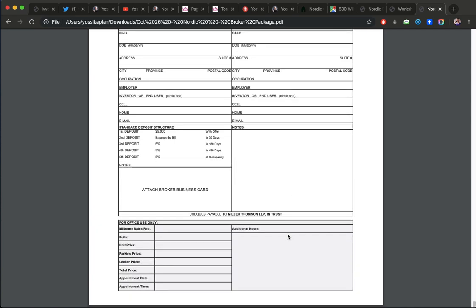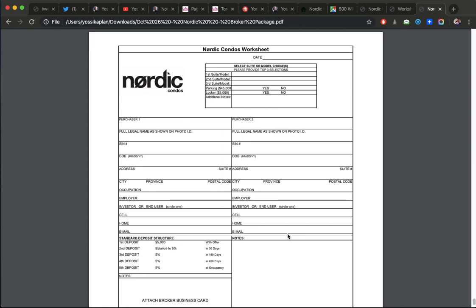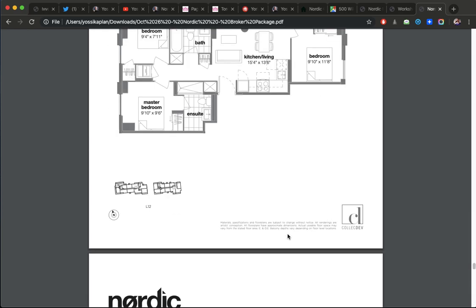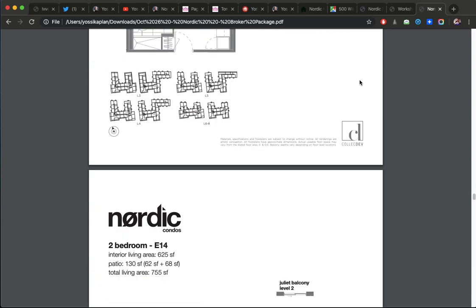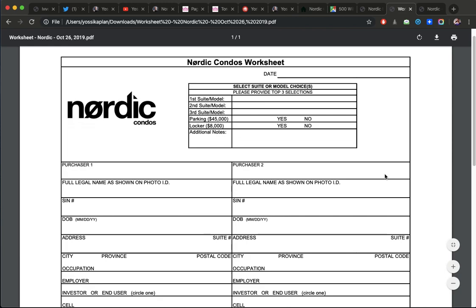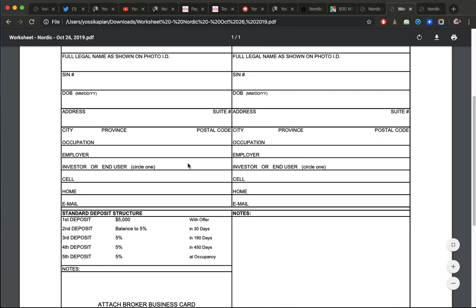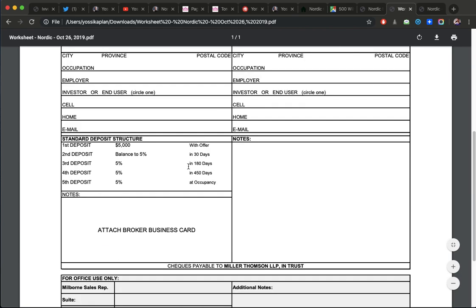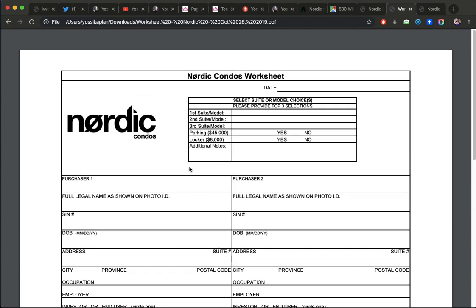Here's the worksheet. As you know, I've had some videos about how to buy pre-construction condos, but basically you look at the units you want, you pick your three choices, and then you go to the worksheet, which you can download from me, or I can email you one if you like. You fill in your name, you fill in your information, you attach your ID, so that we know that no one's buying a condo in your name.